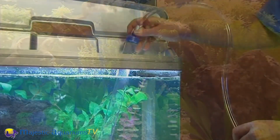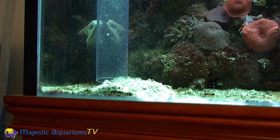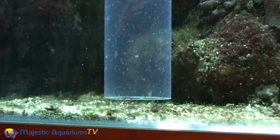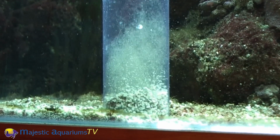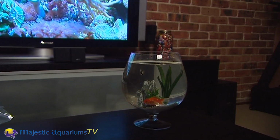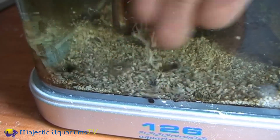When you're doing a water change, don't remove more than about a quarter of the water at a time to avoid shock to the fish. And always use a gravel cleaner to remove the water, therefore you get to clean the gravel at the same time as doing a water change. If you only have a very small aquarium, make sure you stir the gravel before you remove the water.